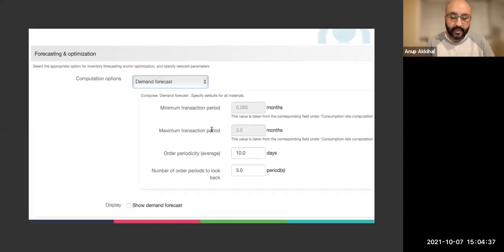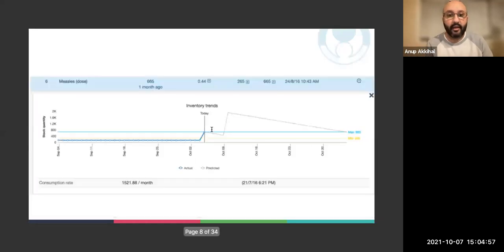So going over the functionality, forecasting is available in our system. We give you various different ways of calculating forecasts, but it goes further than that. We also provide some optimization after forecasting, the ability to predictively manage inventory, where it predicts the inventory position into the future based on inbound shipments, based on consumption rates, and so on.